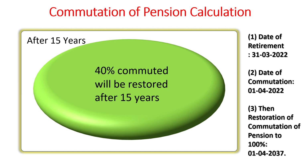That means the family pension, whatever is given to the family members after the death of the government servant, will have no effect, because he will not be asked to repay the commuted value, and nothing will be deducted in the family pension. That means the full amount will be paid. So these are three important points with regard to the commutation of pension calculation. Now we will see in detail how the commutation of pension calculation will be done.